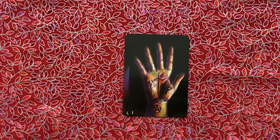The Magician. This is a hand that we will see in other images throughout the deck, which is another thing that is great about this deck, that you see reoccurring symbols, and it just makes the whole deck and the whole journey, the whole story, feel very cohesive and continuous.